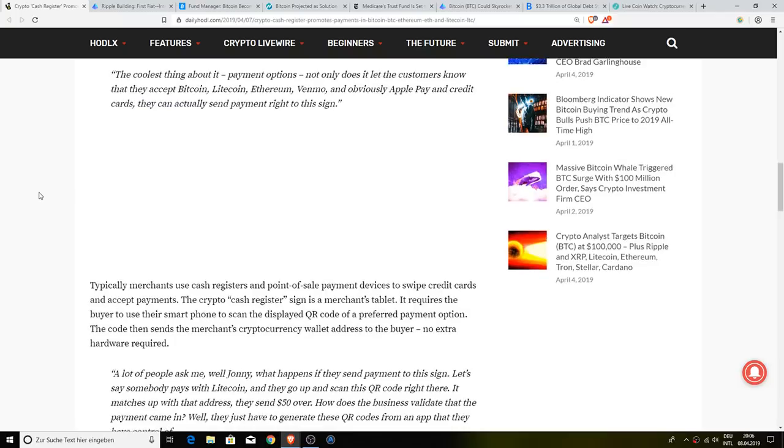Typically, merchants use cash registers and point-of-sale payment devices to swipe credit cards and accept payments. The crypto cash register sign is a merchant's tablet. It requires the buyer to use their smartphone to scan the displayed QR code of a preferred payment option. The code then sends the merchant's cryptocurrency wallet address to the buyer. No extra hardware is required.